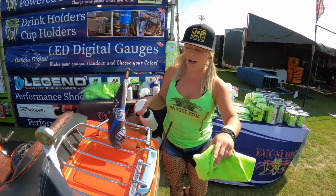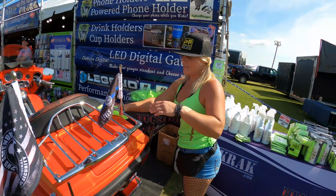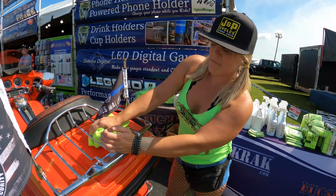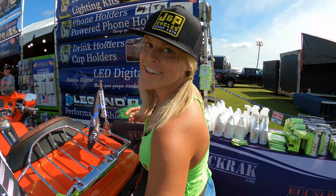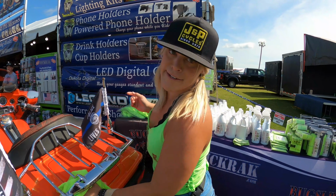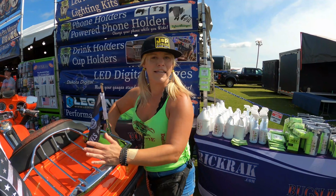You can actually use it on all parts of the bike. So I'm going to be cleaning bikes, chrome, paint, leather, windshields, you name it. We use it with the Bug Slide. And if you want to see how it works, we're doing demos all day long. Weather is amazing if you're not here yet. Oh, feels awesome. So get your butts down here.